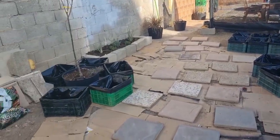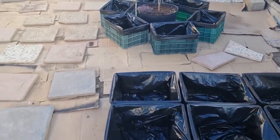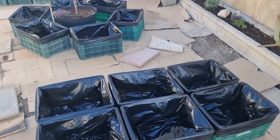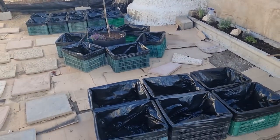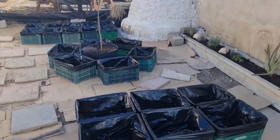Now we've done a lot of research as to what to line them with, whether we should do it with weed membrane, whether we should do it with cardboard. One, we simply haven't got enough cardboard to do it because we need the cardboard for the floor. Two, the weed membrane that is available where we live is really expensive. So to buy it would cost a fortune, and the whole point of using these crates and doing it like this was to save a bit of money.